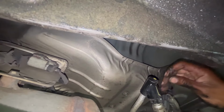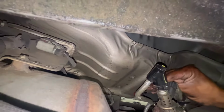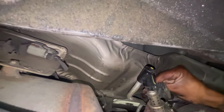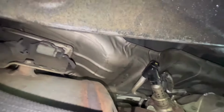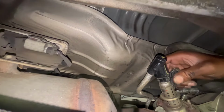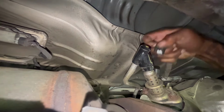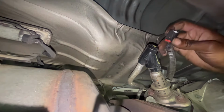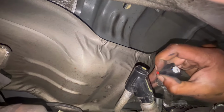All right, so I had to get me a screwdriver to get to this other side of the DEF injector to get that tab popped up. There we go. So get the tab up. Should be able to go in here, push, and just like that. So here's the red tab, and you just push in right under the red tab to release that clip. All right, so I was able to get it off.